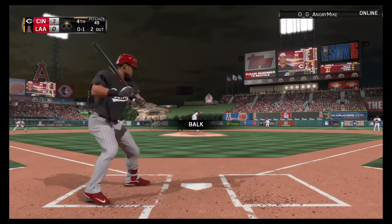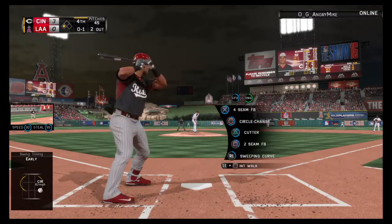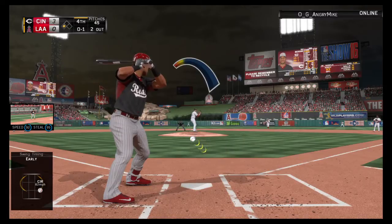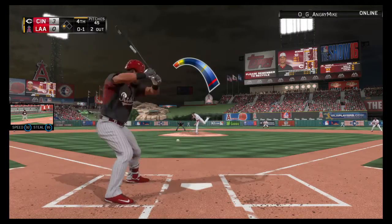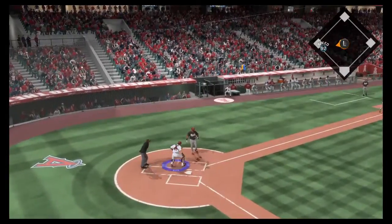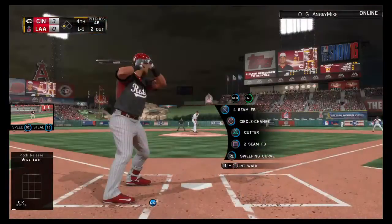And now a balk is going to be called here. He didn't wait till he got set, and that may make things a little easier for them to score that run. He moves up to third now with 2 away. In the dirt and blocked behind the plate. Good job keeping it close as the count goes to 1-1.